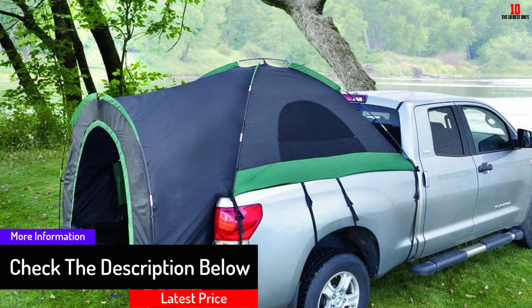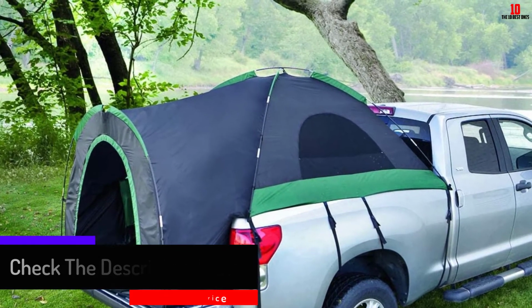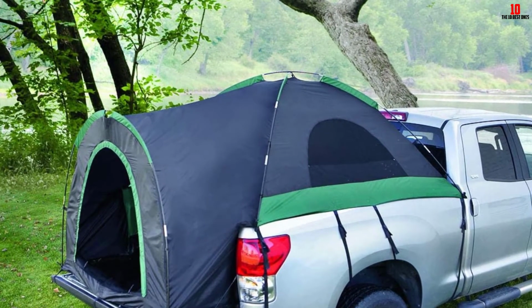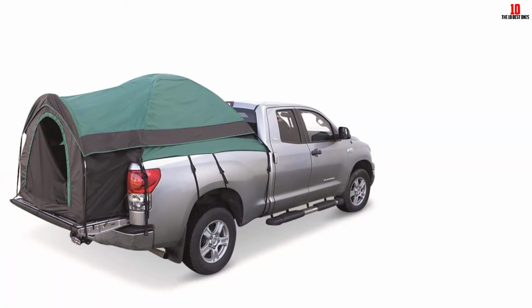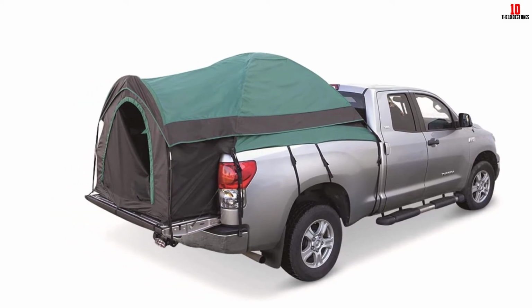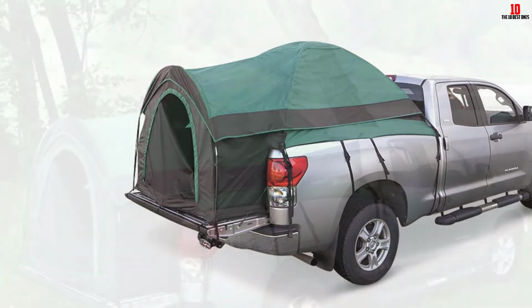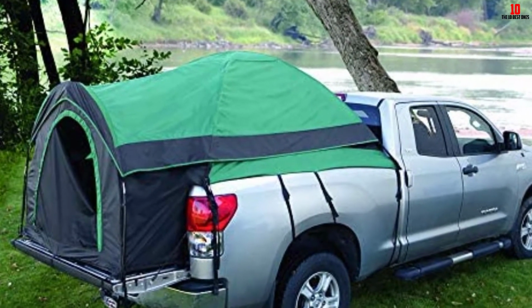The tent is 63 inches tall at its center point, which is enough to comfortably move about the tent but not enough to stand in unless you come in on the shorter end of the scale. That's fairly standard for truck bed tents. Very few can accommodate a person standing at full height. All packed up, the Guide Gear is 26 inches long, 7.5 inches in diameter, and only weighs 11 pounds. That's not bad for a large truck bed tent.